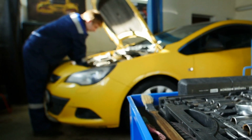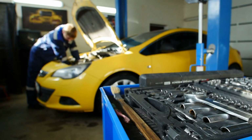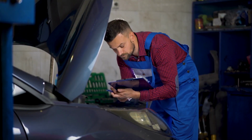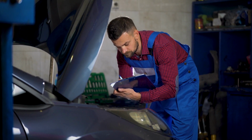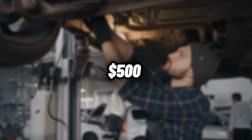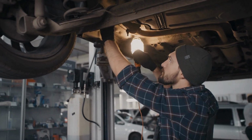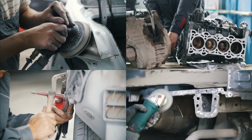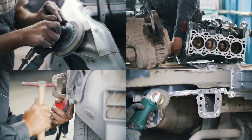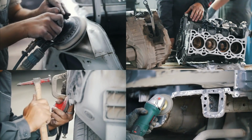While regular maintenance helps to prevent larger issues, repairs are still a reality of car ownership. As your vehicle ages and accumulates more miles, you'll likely face more frequent and costly repairs. The average annual cost of car maintenance is between $500 and $1,200, depending on the make and model. Having an emergency fund or a repair savings account can help you avoid financial stress when repairs are needed, but the cost of keeping your car in good condition is something you must always factor in.